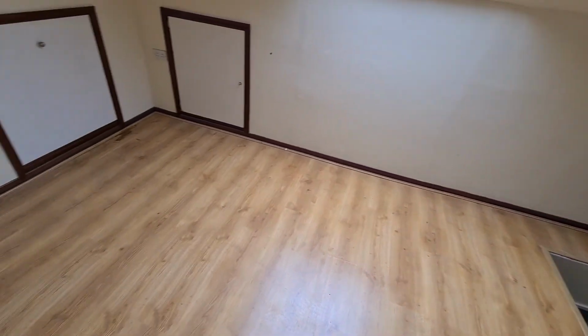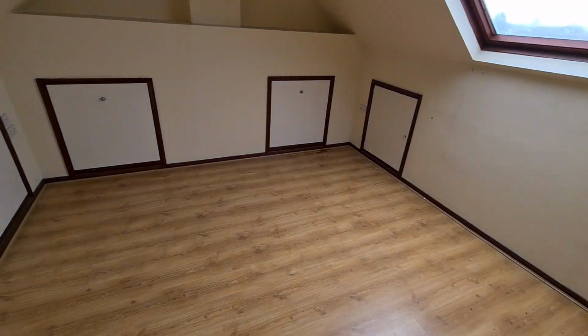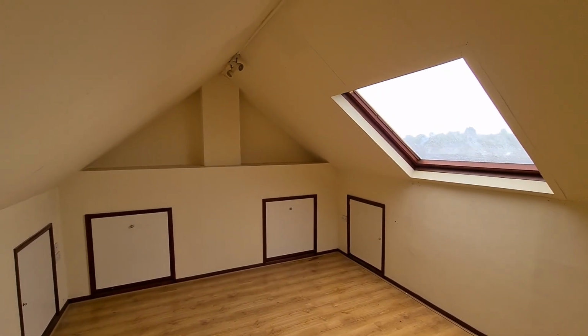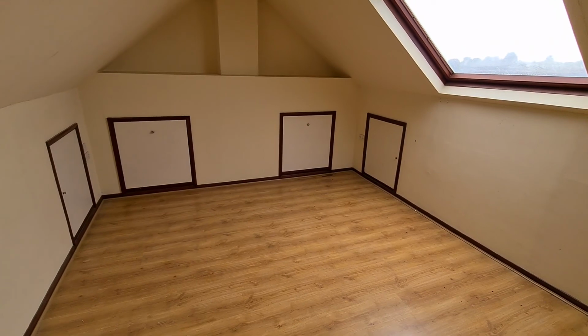So yeah, we're classing this as a converted loft room / bedroom 4, but it's not a regulated fourth bedroom, hence the value on the property does not warrant a 4-bedroom value.